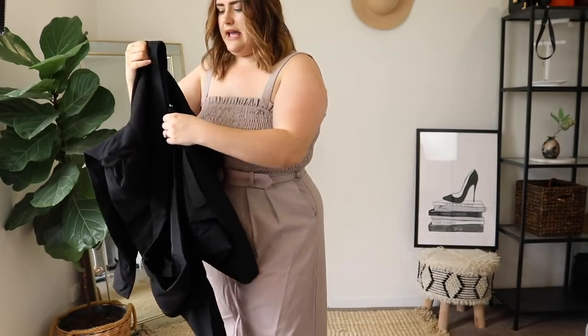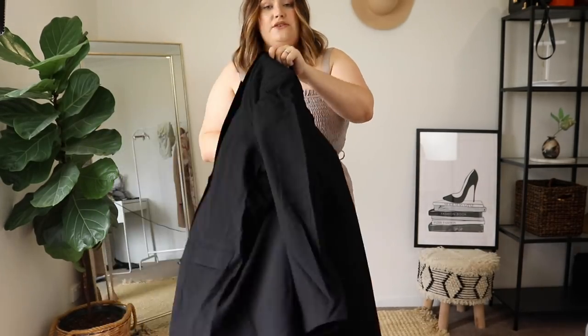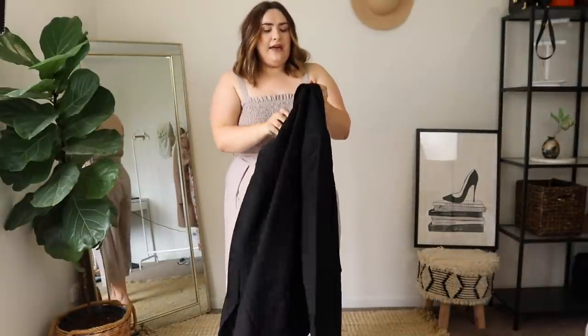And something that I have been needing in my wardrobe for a very long time, because you guys have been asking me over and over again for work outfits. And to be honest with you, I don't go to an office, so I don't have a lot of work stuff, but I can totally understand that a lot of you would struggle in that area, because when I was working in an office, there was very minimal on the market for plus size work appropriate clothing.